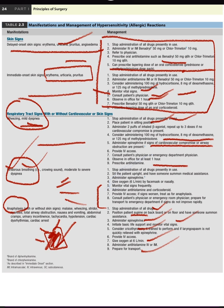The thing common in all of this is to stop administration of all drugs. That is very important. Then administer epinephrine if signs of cardiovascular compromise or airway obstruction are present. Also understand that stridor, breathing difficulty, and anaphylactic shock, just treat them the same because they are both medical emergencies. So that's how it is for allergic reactions.